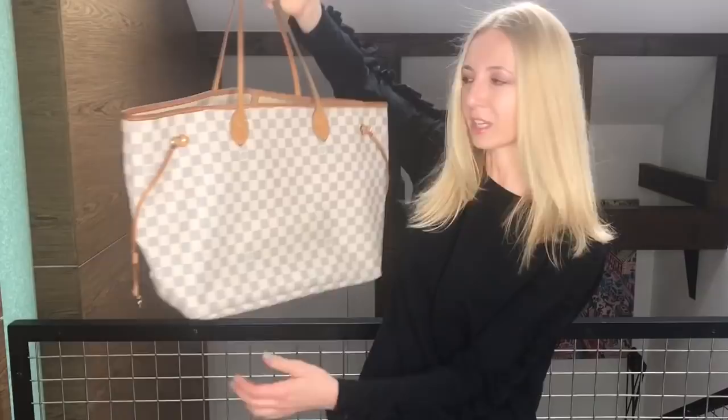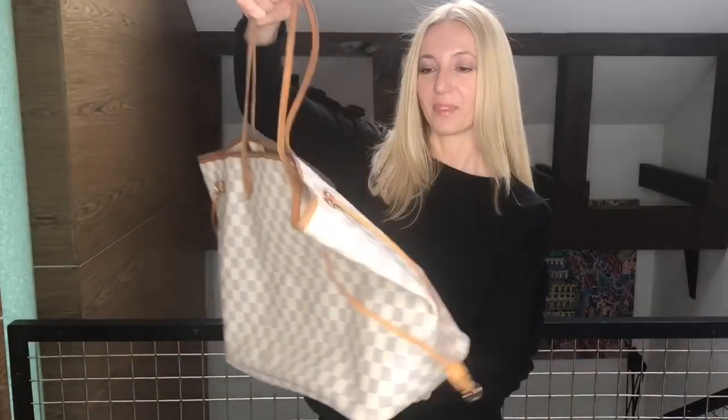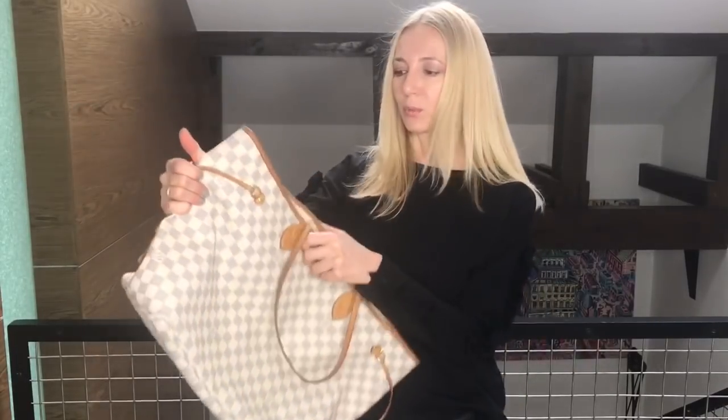Another idea when I travel is to take my Neverfull. And here is my beautiful Neverfull that I've had for a couple of years. I have the GM version. I'm tall, so I feel that the GM is perfect for me. I like the oversized look of this handbag and it does its job. It's perfect. I always take it on our summer vacation and especially when we fly.